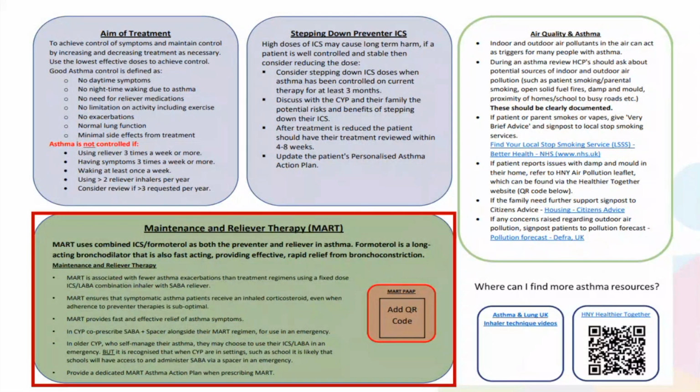the MART tips. This is similar to what was on the adult guideline around MART, but more specific to children and young people. I think the main difference in this age range with MART is the instruction that we give to co-prescribe a SABA and spacer for emergency use, which really does go against the principles of what we're trying to achieve with MART and AIR therapy.